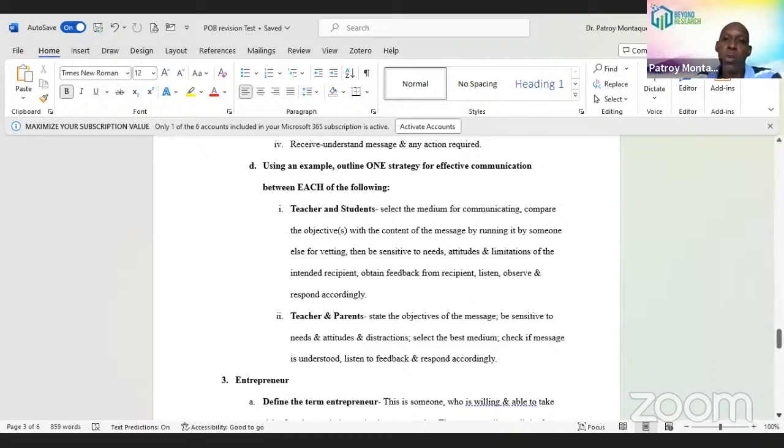For the teacher and parent, you also can look at the objective of the message. You want to be sensitive to the needs and attitudes. So let's say you have a PTA meeting, or a regular announcement, like a class trip or a practicum that the students need to go on. How are you going to communicate that? It might not be face-to-face. You probably can establish a WhatsApp group, or choose email. But whatever method you use, what is critical is that there is feedback, to ensure you clarify any misunderstanding and respond accordingly. All right? So we would have covered those two questions.